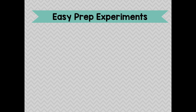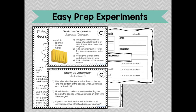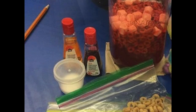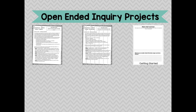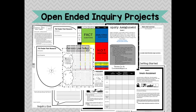Hands-on experiments that use common, easy prep materials, allowing students an opportunity to experience their learning in an interactive way. Finally, your students can apply what they have learned through the final inquiry projects.